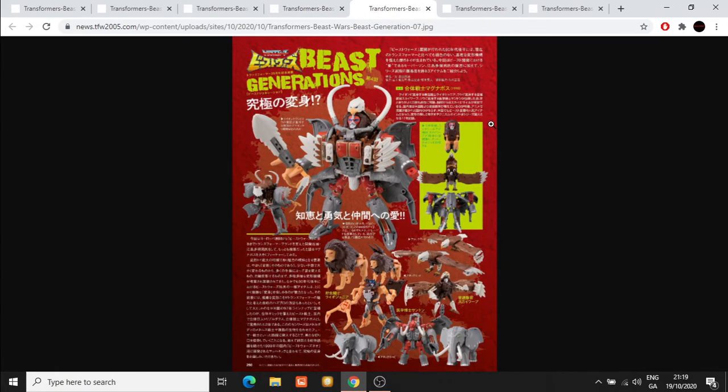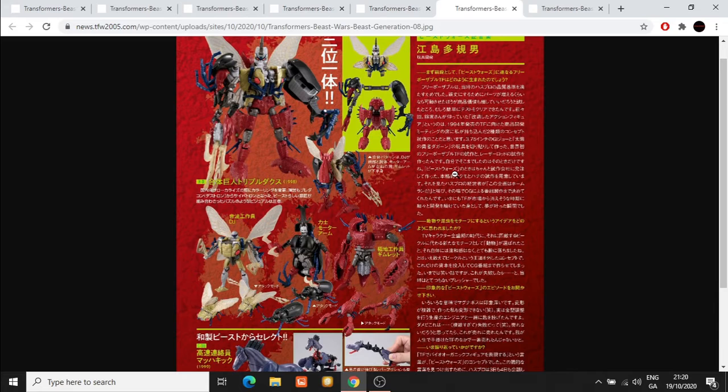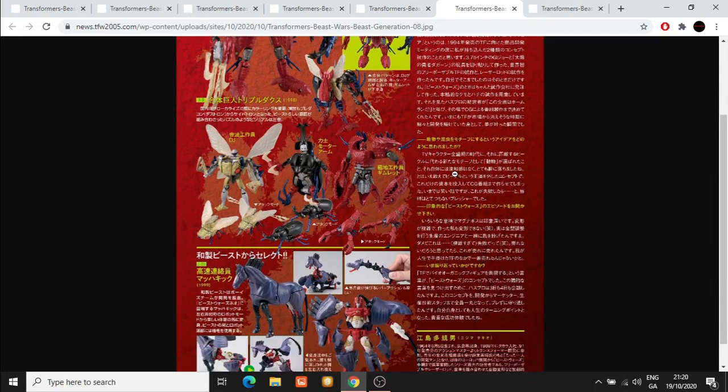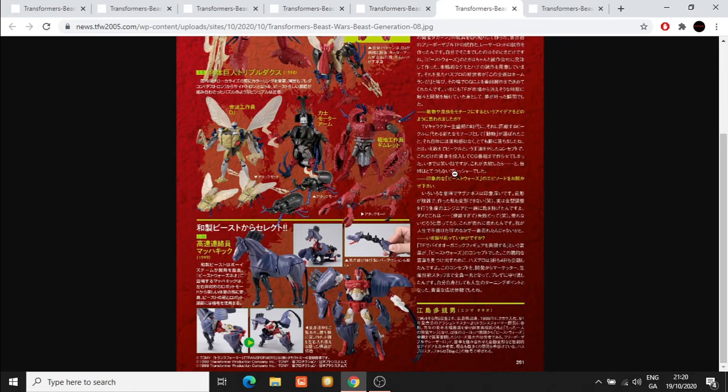Next we have Magnum Boss, the combiner of the Maximals Ironhide, Prowl and Silverbolt. This is the Japanese version of it, as it's painted up completely different, clearly on the face. Last but not least we have Tropy Predicus, and this was another character that featured, I think, in the Japanese TV show. It would be very interesting to see if this character did pop up in the future in terms of a vintage line, given that those two combiners were quite difficult to get, and the paint on this is completely different from the original release.